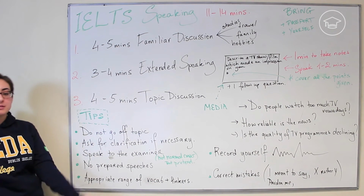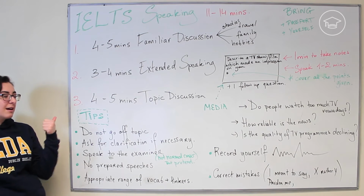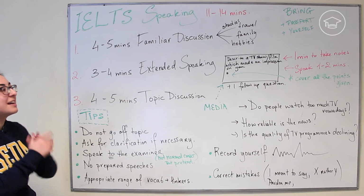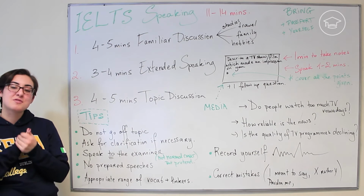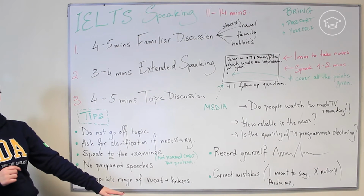And then the most important thing is appropriate range of vocabulary and linkers. So you have to sequence your ideas. If you say, I think, a million times, this is a disaster. You should say, in my view, in my opinion, personally, if you ask me. See, different things. You can't say the same thing over and over again.